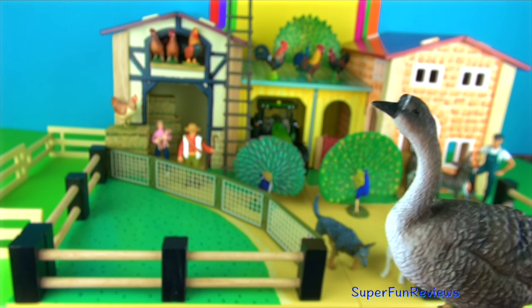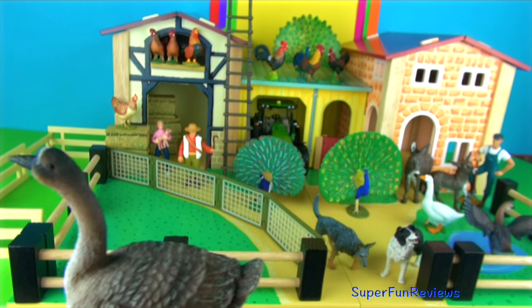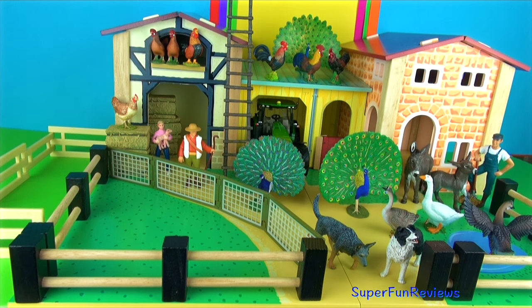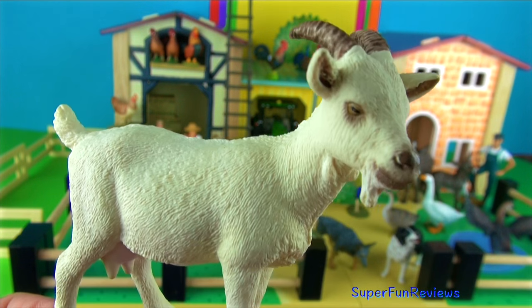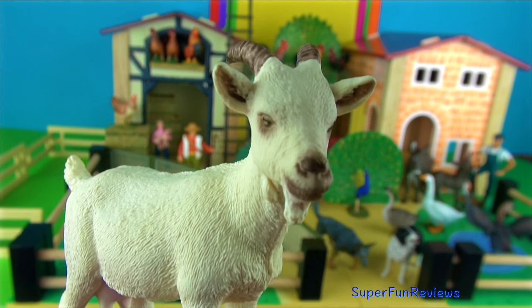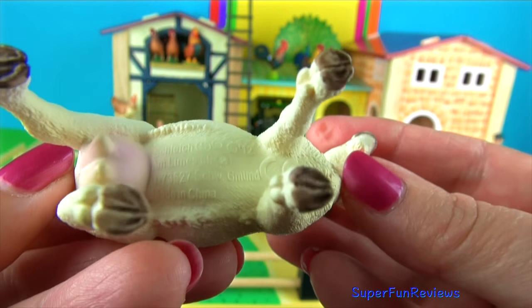The babies are fluffy, yellow, and adorable. Baby geese can walk and swim a day or two after they're born. The domestic goat. This is a white nanny goat. A female is called a doe or nanny goat. A male is called a buck or billy goat.